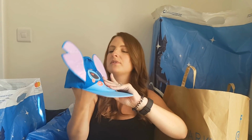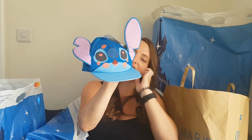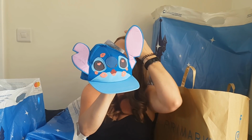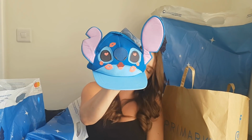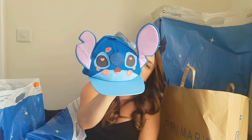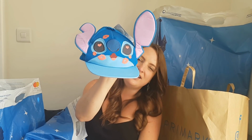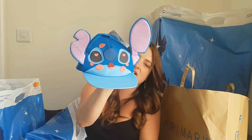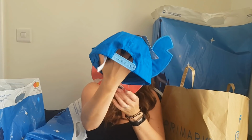Many of you may have seen on my Instagram that I bought one of these Stitch hats. I originally bought it for Imogen, but Jensen was here and unpacked it for me when it arrived, and he took a liking to it, so Jensen's ended up keeping that hat. The intention was that they would share it, and Jensen decided he likes it too much, so Imogen wanted one. They sold out on Disney Store Online here, so I grabbed one from Disneyland Paris when we were there. So that's Imogen's hat that we grabbed.